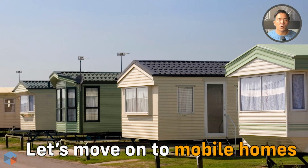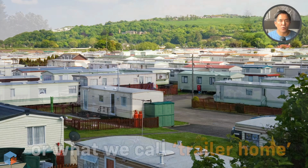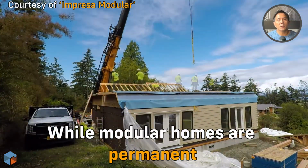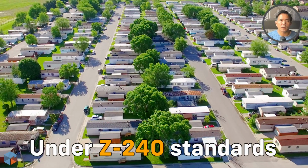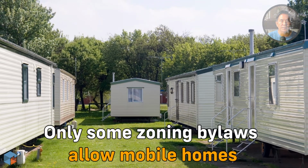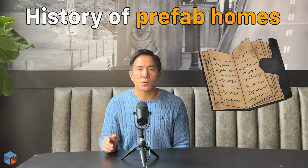Moving on to mobile homes. These are a little different. A mobile home, which was once commonly known as a trailer home, is smaller and, as the name suggests, can be moved from one location to another more easily. While modular homes are placed on permanent foundations, mobile homes are built to be more portable. They are typically the most affordable housing option and are built to Z240 standards in Canada. Some areas are designated as mobile home use in zoning bylaws, and mobile homes are only allowed in these areas.